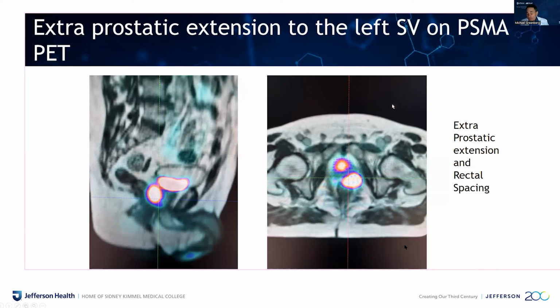Okay, so what about if your prostate cancer extends outside of the prostate? We call that extraprostatic or extracapsular extension. Very often we were told, well, we can't put in rectal spacers because it's outside the prostate, and so the rectum is at higher risk and it's going to get a higher dose, which can result in chronic irritability and bleeding.